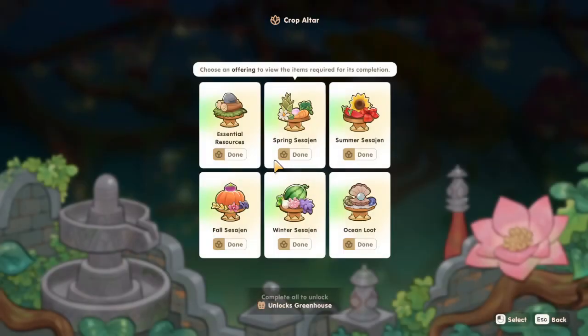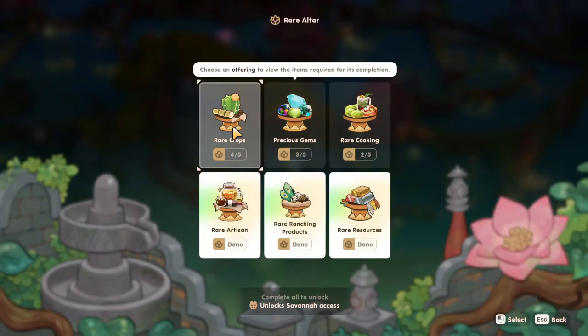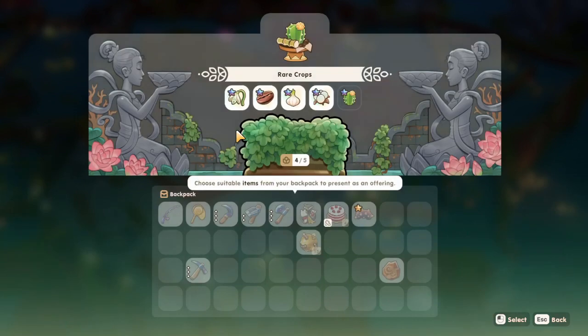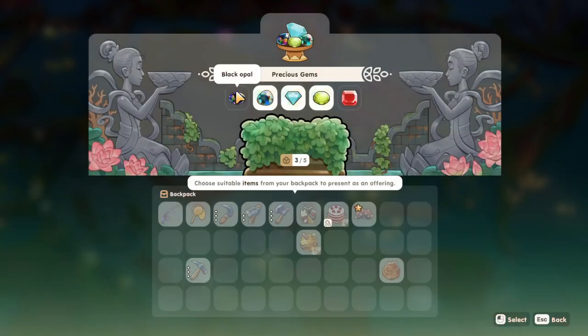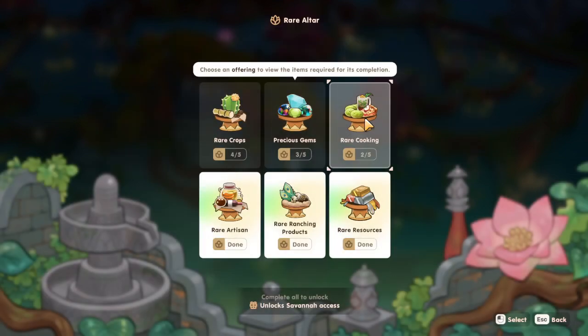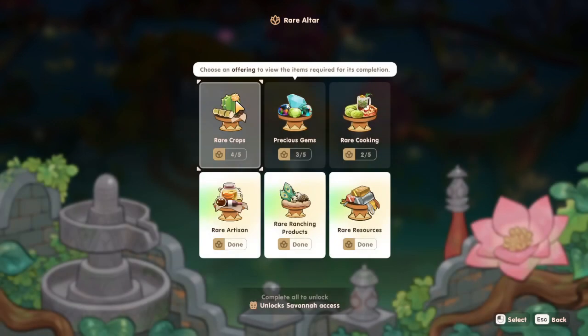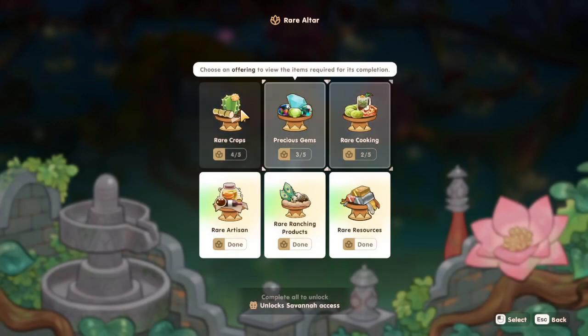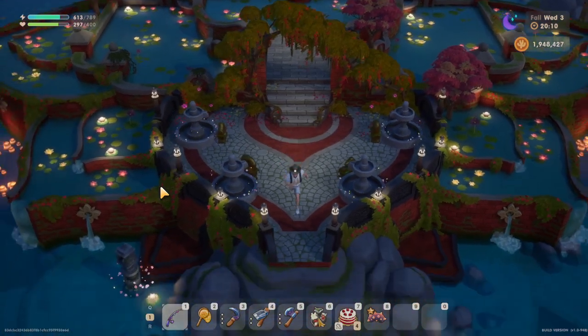Honestly, what else do we need? Finish that one. Finish this one. Still a lot of this stuff. Like, I need a cactus. A couple of gems. And stuff that I have not yet learned to cook. So, this is where I'll be running short, because everything else is done.